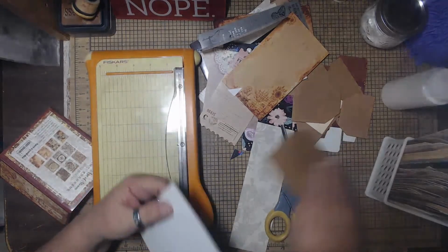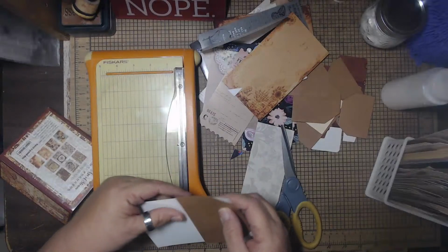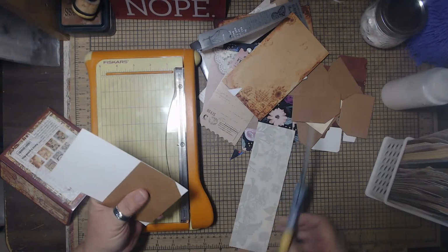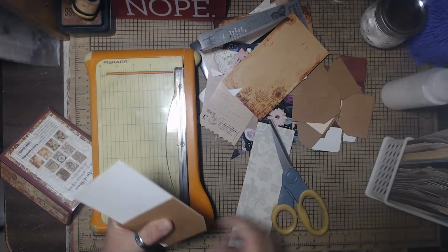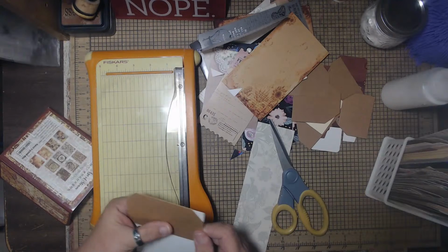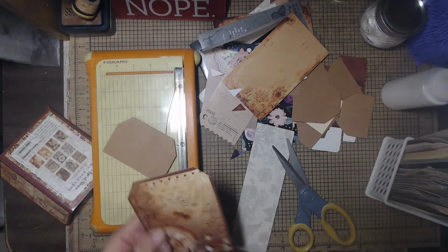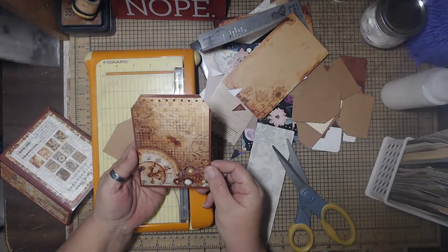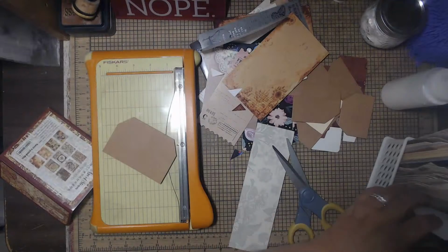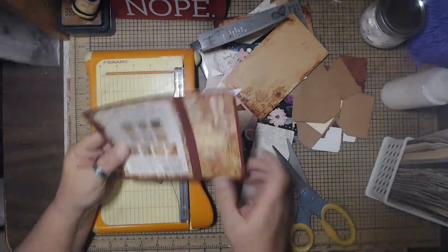Okay. Now, put this on. All the way at the edge. Take that off. Move it to the other side. Take this one off. Oh, look at that. It's so cool. Round the corners on this, and it's even white in the back. Here we go. Nice big tag. Okay. Can't do anything with that, but I could do something with this.